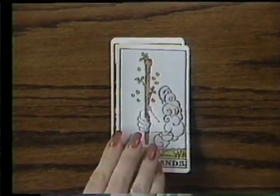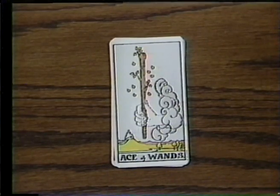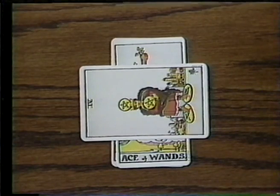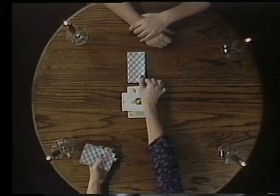Okay, the first card. This covers her. That Ace of Wands. This looks like the beginning of something. Probably a creative enterprise of some sort. And this crosses her. The forces in opposition. The reversed Four of Pentacles. There may be a shortage of money. So what's new? Yeah, there seems to be a lot of that going around lately. I don't think I've had anyone tell me they have too much money. The third card. This crowns her.